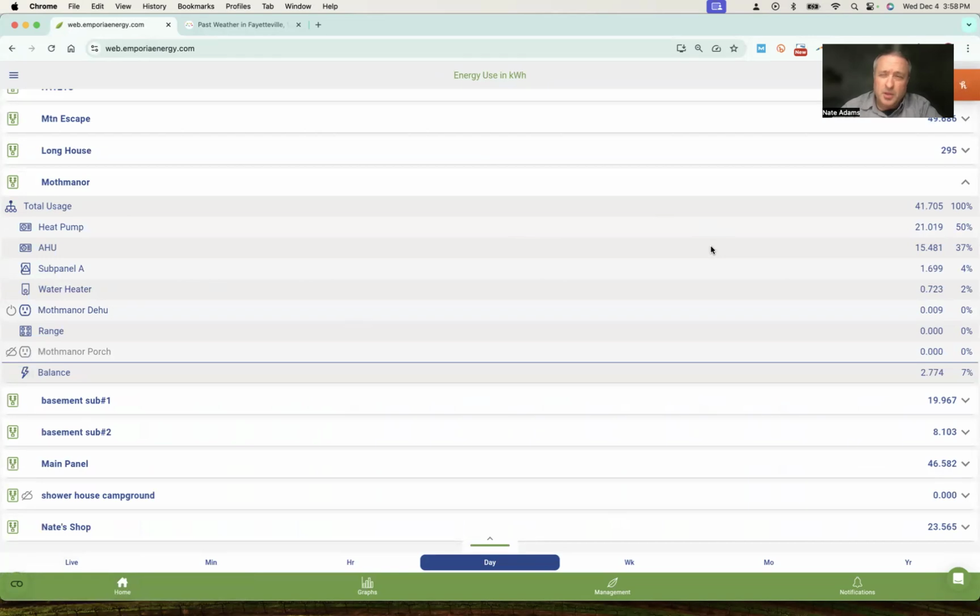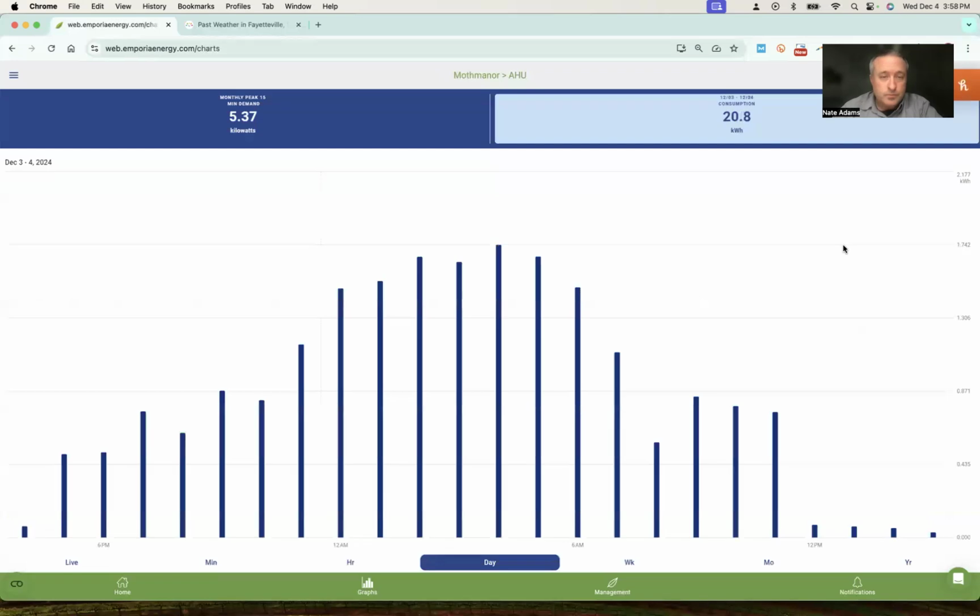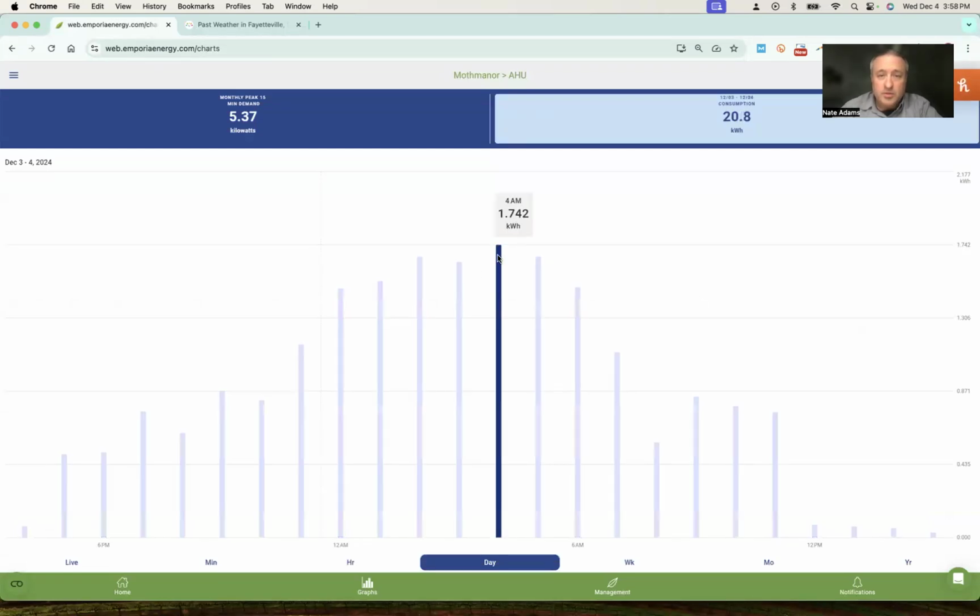And this is, by the way, another little house. It's 620 square feet, but it does have a finished and fully conditioned basement. That's the same size, so it's 1,200 square feet. And this is the air handler.